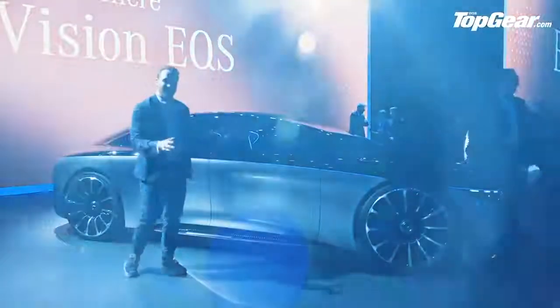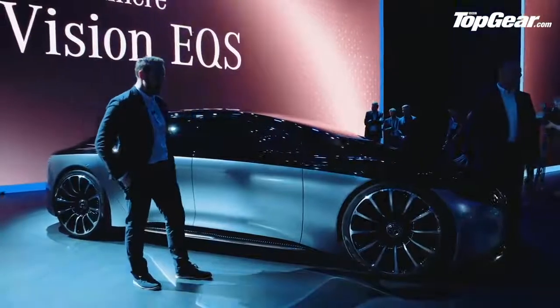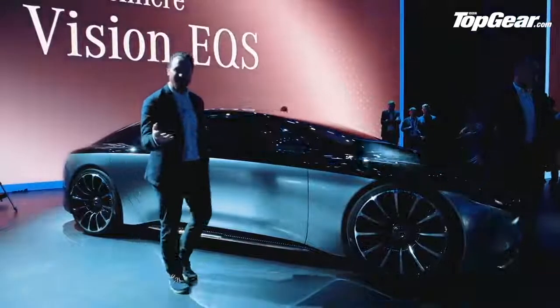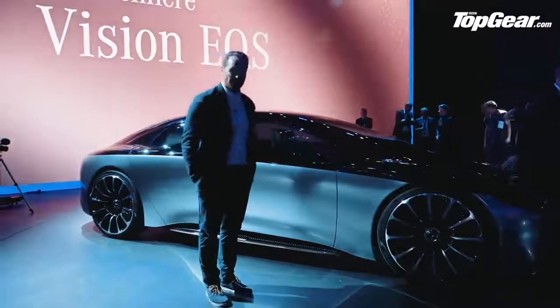But the thing is, all this technology exists, doesn't it? Electric motors, batteries, basic autonomy. This car isn't that far off. This is the new S-Class, and it makes sense, doesn't it, for it to be electric, silent, smooth, fast. But this is the future. I'm happy.